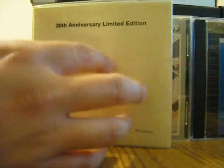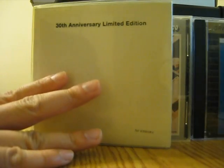Next is the White Album. There's disc 2 on the back. Despite the remasters, these still sound really good.